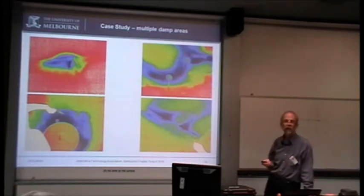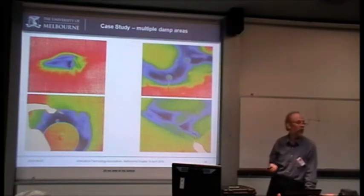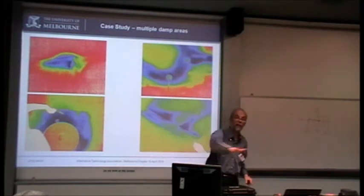So they thought they fixed it. And I had to go back again and again and again. I think I went back four times in total. In the end, they actually basically had to rip up all of the ceramic tiles and relay the membrane.